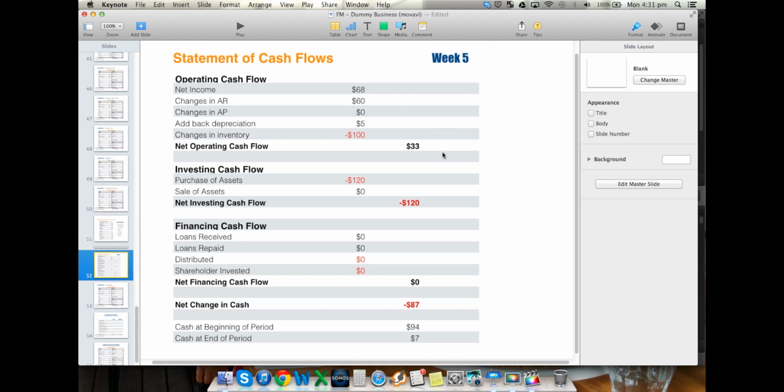So again, we can look at this and say that we developed $68 in net income. Through our management abilities, we turned that $68 into only $33. And then through the rest of our management, we managed to go down in cash by $87. So we started with 94, we ended with 7. Most people look at it and go, but I made $68 up here. How come I'm down by so much? And you can see why. When you look at it here, well, we bought $120 in assets. We invested in inventory. I mean, there's $220 in cash going out right there. So if we're not generating the cash and income, that's going to hurt.